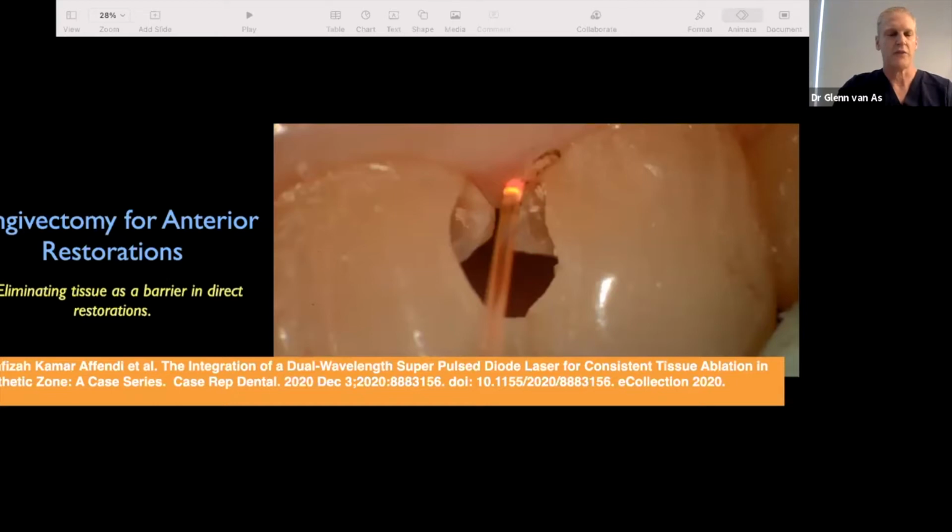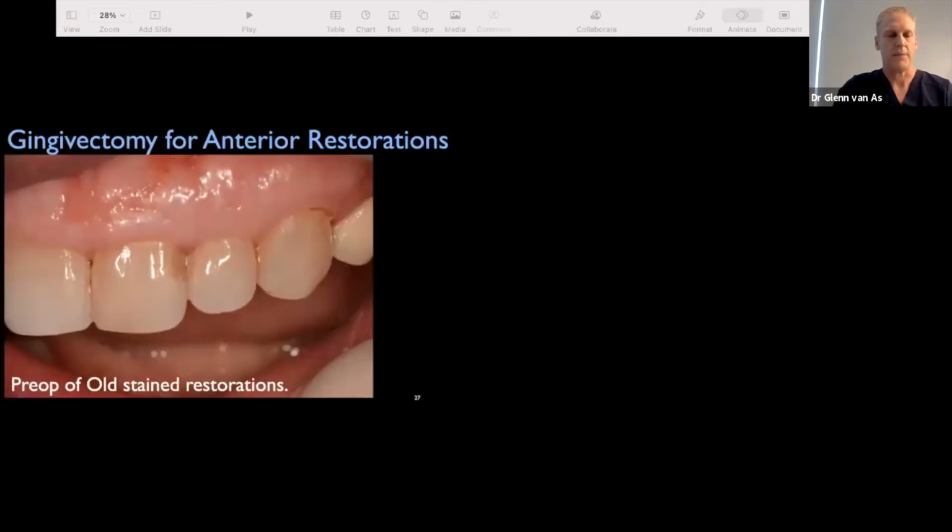We're trying to limit the tissue as a barrier, like I showed you in the first case that I showed you before I started. Tissue can get in the way, and we need to manage that tissue. Can you do it with cord? Can you do it with alternative means? For sure, for sure. But I am telling you that you can also use diodes and all tissue lasers in aesthetic dentistry.